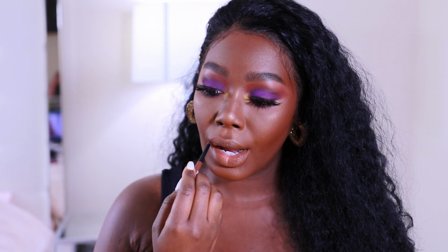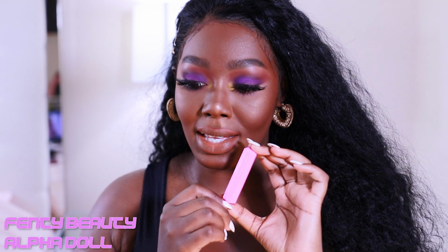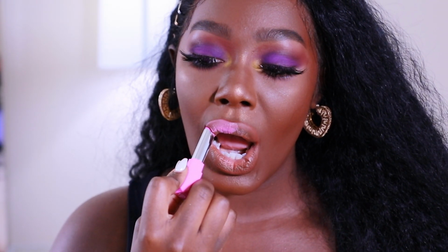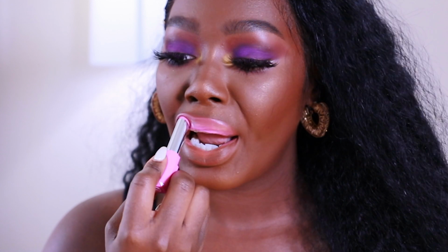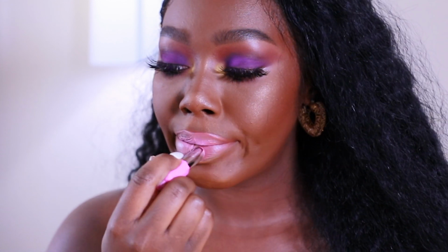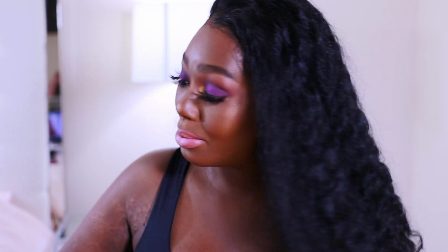Yeah, let me put on some earrings so I can look real cute. We're gonna use the Fenty Beauty Poutsicle in Alpha Doll. See what that gives. And what does it give? It gives gorgeous, okay? This is a shade, baby. Look like a little Barbie. Now I'm done for real.